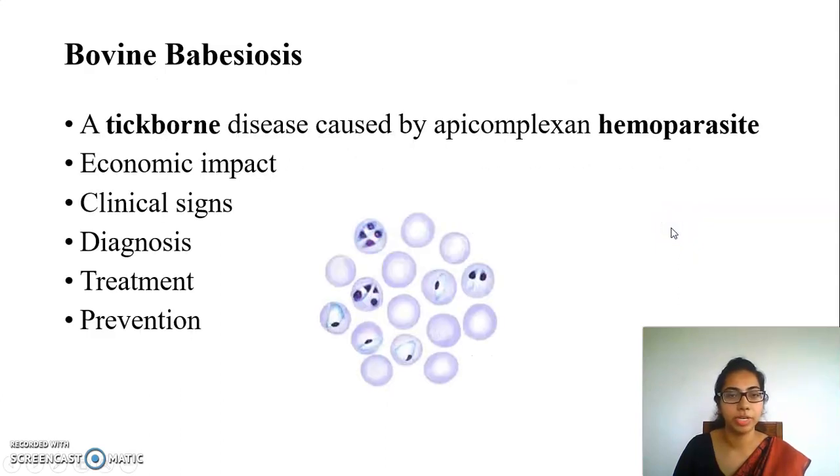As we all know, bovine babesiosis is a tick-borne disease caused by the apicomplexan hemoparasite of genus Babesia, and in Sri Lanka, the main causative organisms are Babesia bigemina and Babesia bovis. The disease has a huge economic impact on the dairy cattle industry as it causes milk yield losses and also fertility issues.